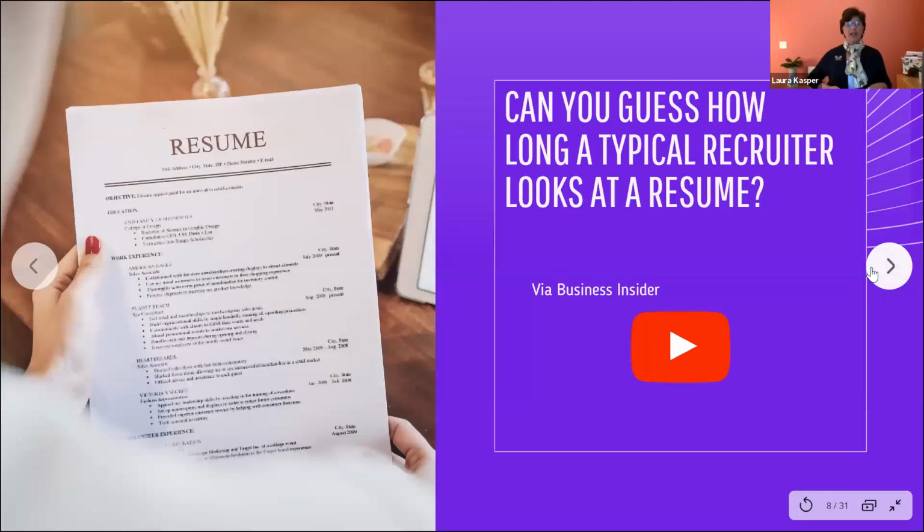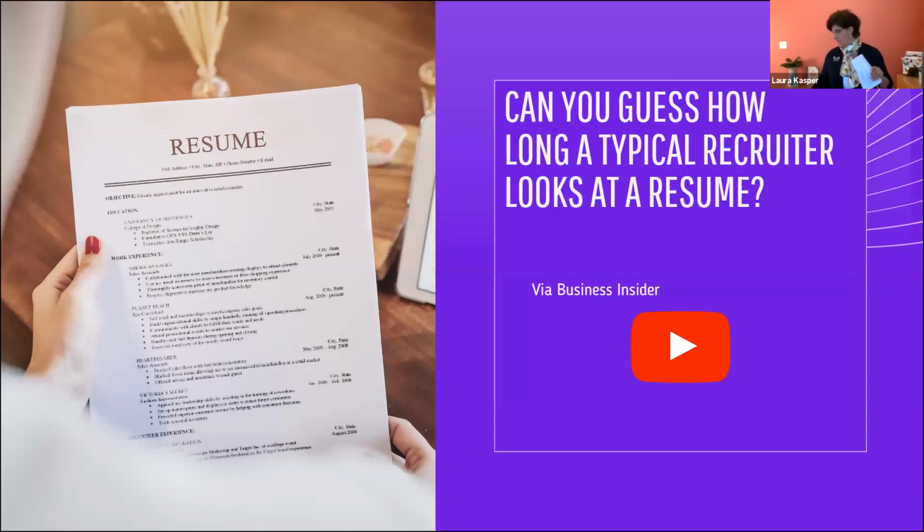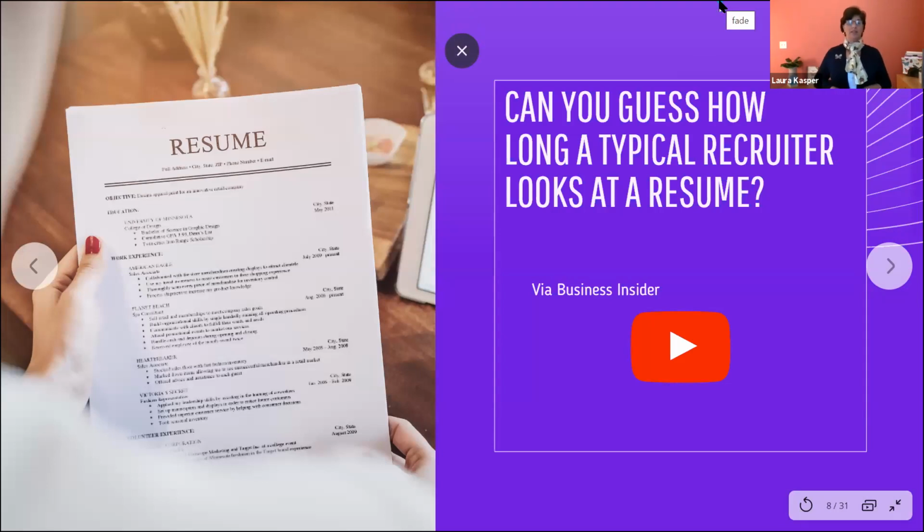Can you guess? Anybody have any ideas in the chat? Don't play this yet. The first person who guesses this right, I'm going to send this book out: The Only Job Search Book You'll Ever Need from my friend Curtis Jenkins. Can anybody guess? And Carl, are there some things in the chat? Let people guess, give them a few minutes, and then we'll play the video.